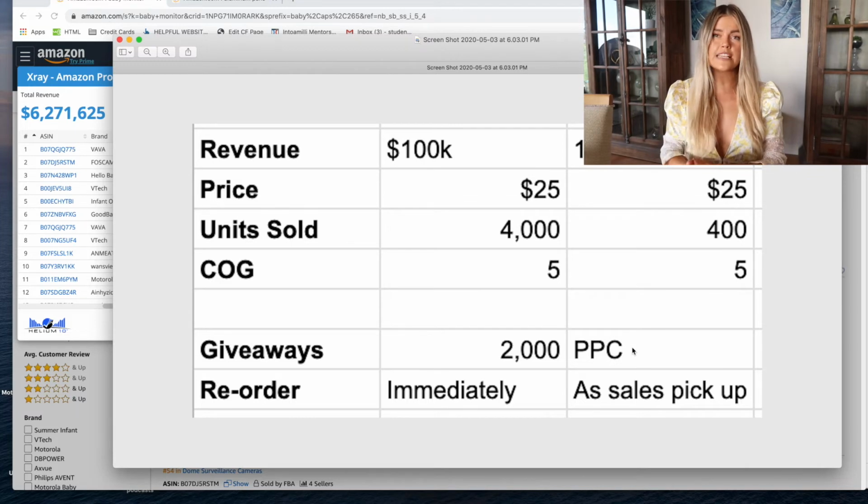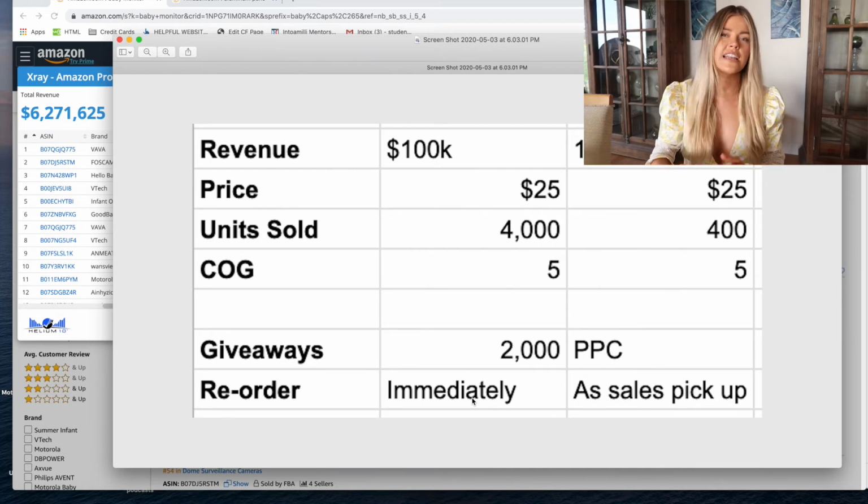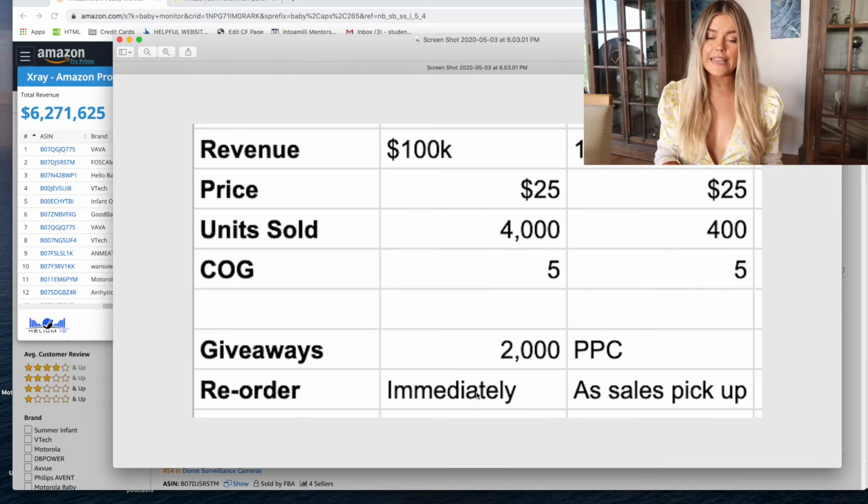So that brings me to my next point, and that is cash flow and reordering your inventory. Say you gave away 2,000 of your inventory and now you're getting traction. Now you only have 2,000 units available, but your demand is 4,000 units a month. So you have to reorder immediately, and you better pray that you don't go out of stock in markets such as this, because you have really no room for error as other sellers compete and will take your spot, because it's just a cutthroat market. So you have to reorder immediately.